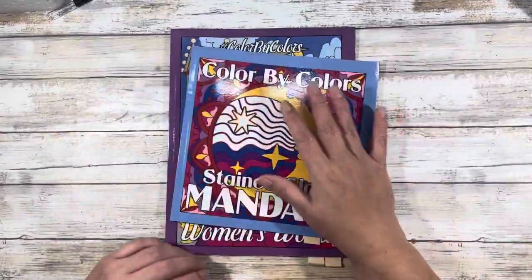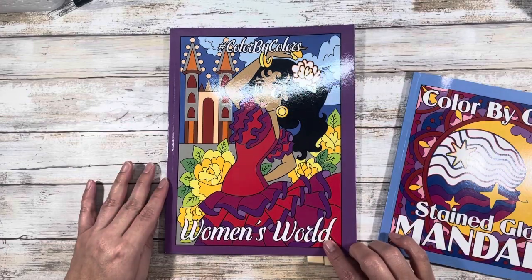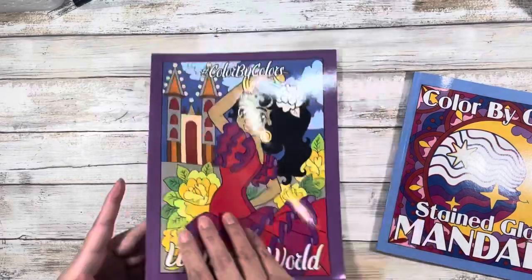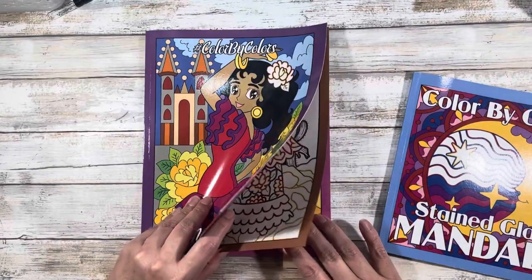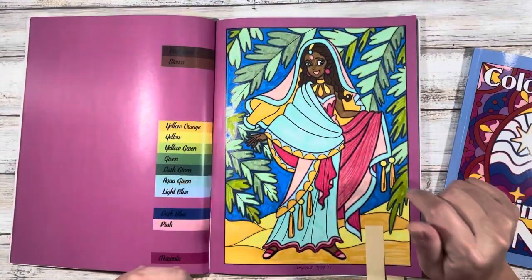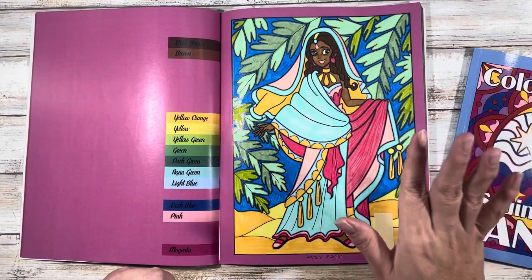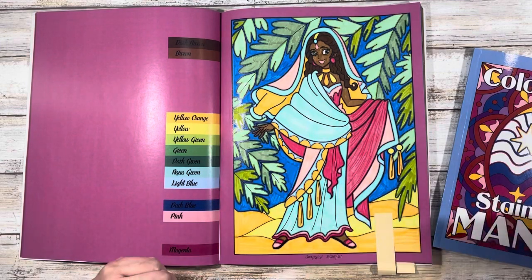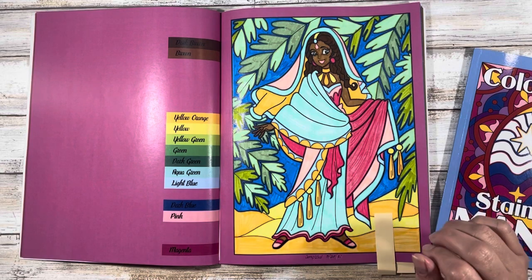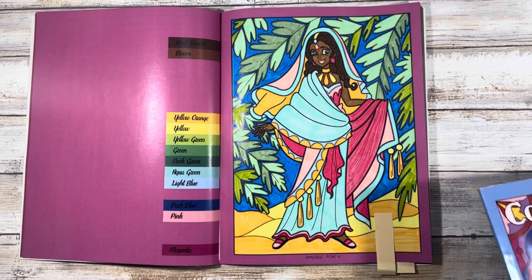And then the last two are these two here, and I really enjoyed coming into these. This one is Women's World Color by Colors, and this is by Kira Shershneva, and I did 2 in these. And so this is the first one that I did. Now, when I did the flip through of this coloring book, I did mention I really would have liked to know where these ladies were from, just because it seems interesting to me and adds another layer of complexity to the page. Now, I've never had a color by number, color by color before.